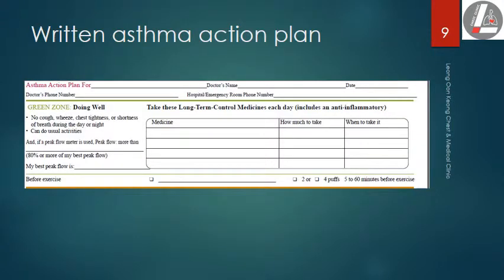This is the upper portion of the written asthma action plan. The name of a person is written down. The doctor's name is also written down, and the date when this asthma action plan was written. The contact number of the doctor and the contact number of the hospital or emergency room.